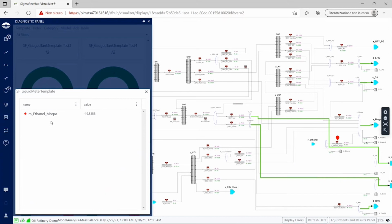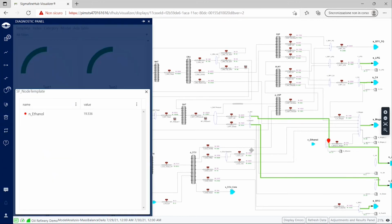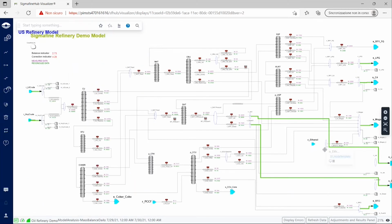The meter has a value of test 1 very high. This means that the correction applied by Sigmafine to the measured mass is very high with respect to the tolerance that you assign to your meter, as well as you can see the node has a test 3 very high together with the test 4. These two indicators inform the users that maybe there is a problem in this area.